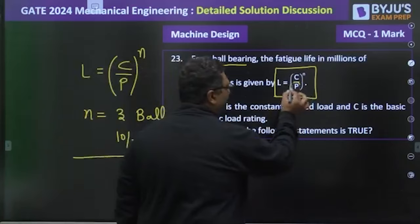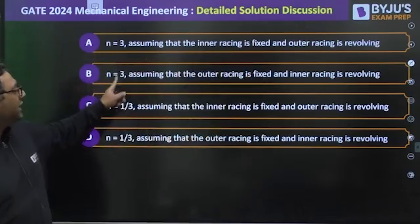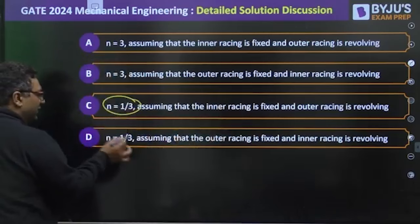So when we are talking about which one of the following statements is true, here the first statement is N is equal to 3, assuming that the inner race is fixed, outer race is revolving. And N is equal to 3, assuming that the outer race is fixed, inner race is rotating. I already told you N is equal to 1 by 3, these two are the wrong options for sure.